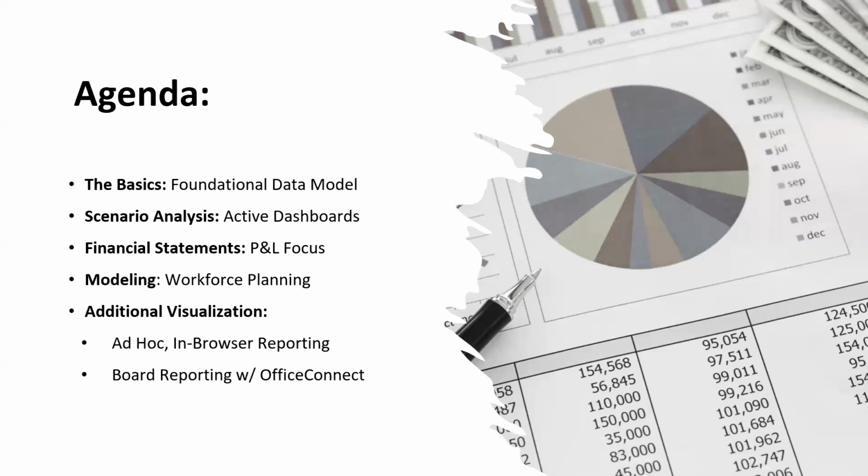Modeling, we're gonna focus on workforce planning just to get a sense of one of the sheet types in Adaptive. But again, that's where I would encourage questions and that kind of thing. And then we'll finish up with 2 additional types of visualization, the drag and drop functionality behind our ad hoc reporting and more formalized board reporting with our Microsoft Office 365 plugin. So with that, I'm gonna go ahead and take us into Adaptive.